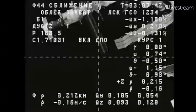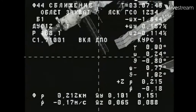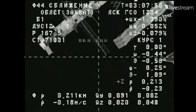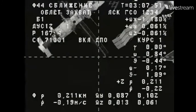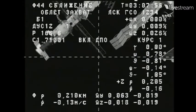We're continuing to perform the roll maneuver. We copy. The roll maneuver aligns the Progress's solar arrays in the right orientation for the start of its final approach.